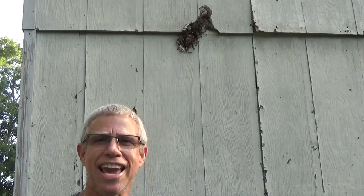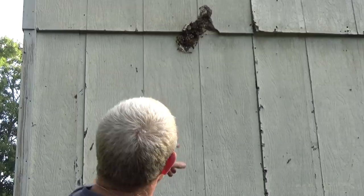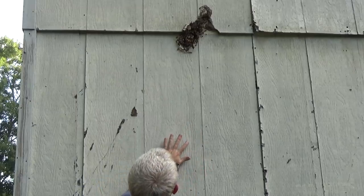I'm in Lacombe, Louisiana, about 40 miles from the Abbey. It took me about an hour and 10 minutes to get over here with all the traffic. It's about 8 o'clock now in the morning. And can y'all see what we got up here? That's right, this little structure in this building.